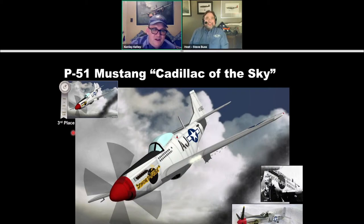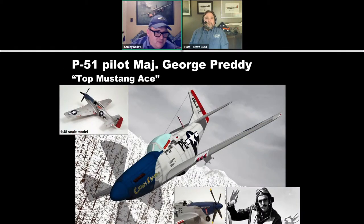Here's Preddy. Preddy was our top Mustang ace in World War II. Very cool looking plane here.